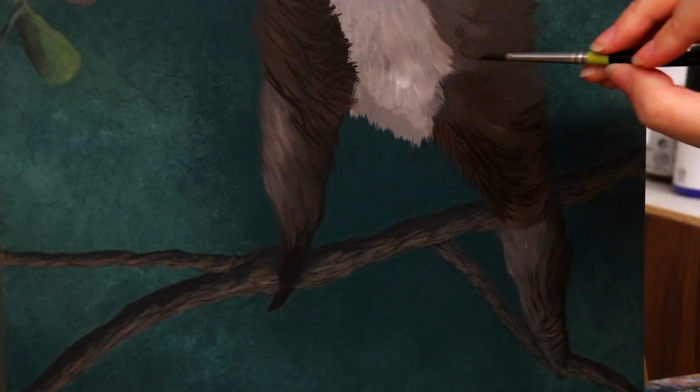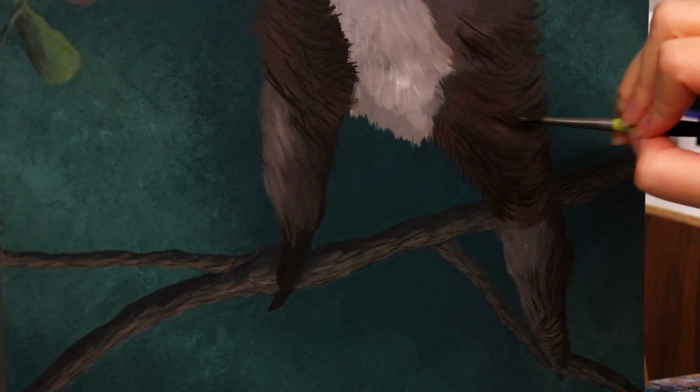It just kind of saves time, because when your paintbrush isn't touching the canvas, you have to go back and forth between your palette and the canvas. All of that time really does add up.